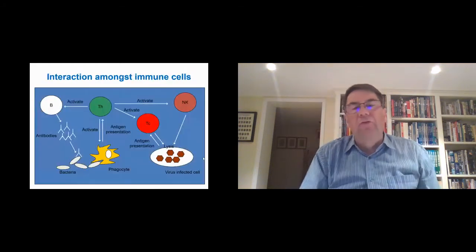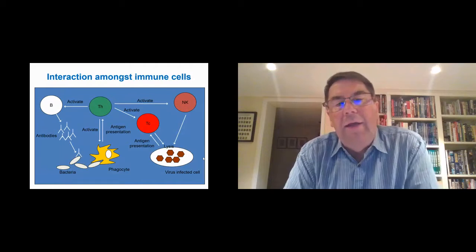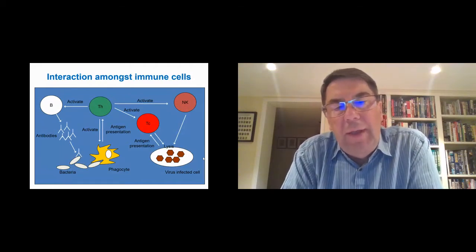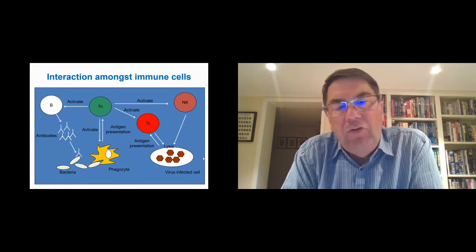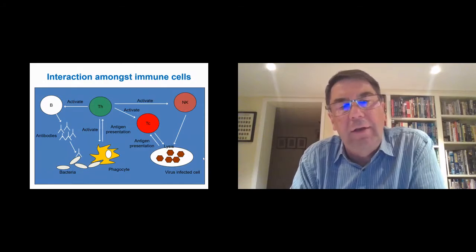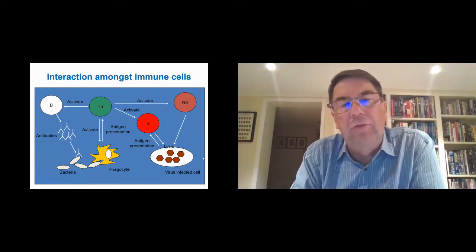There's lots of interactions amongst these different immune cell types that I introduced to you, and a well-functioning immune system requires all of these cell types to be functioning optimally and to be interacting well with one another. And a deficiency in any one of these cellular functions actually can result in increased susceptibility to infection.